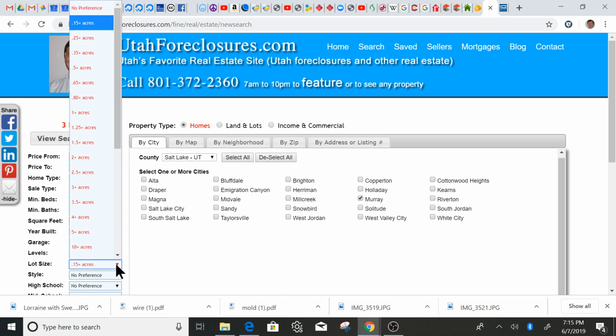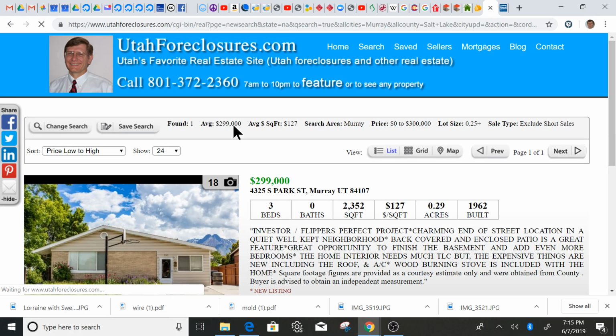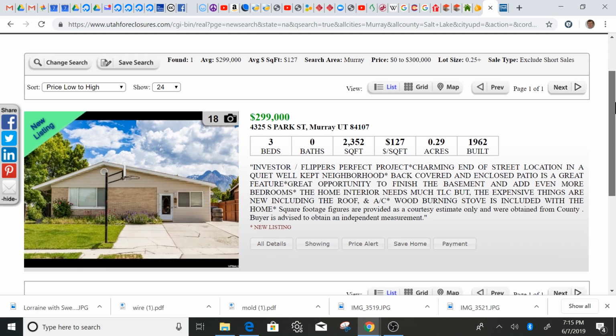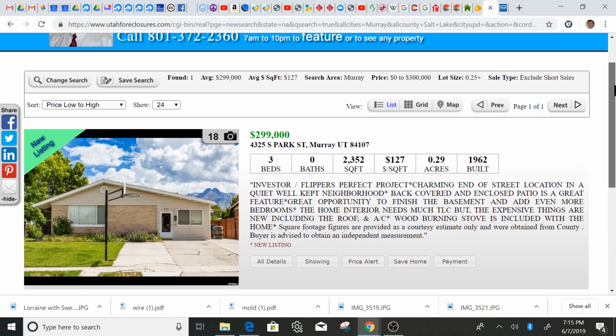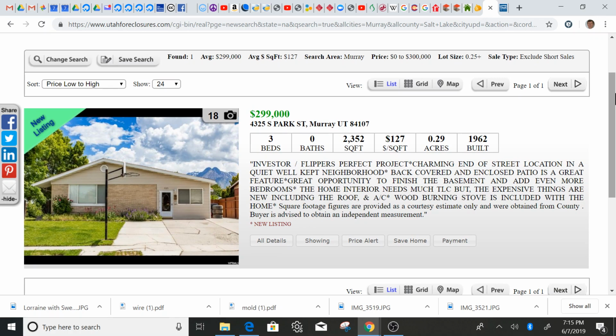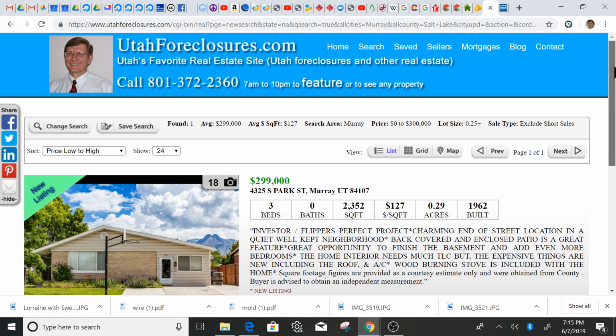And maybe we want something a little bigger and say, well, we want to have something that's at least 1/4 of an acre. You click on that and that narrows it right down. There's a property there that's on 1/4 of an acre, in fact 0.29 acres. This is a home with 3 bedrooms. Now this is strange. I would guess that somebody goofed up on the listing there because it's not even showing that it has a bathroom. Can't imagine a house really without a bathroom, although I'm sure there are some that do exist out there.